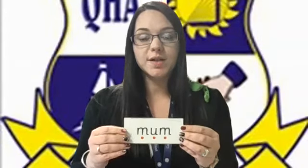Similarly to the pictures, we use the word cards and we use our Fred Talk. Fred Talk is when children are saying the individual sounds and then blending them together to make the word. When we hold it at our chest, we're using our initial sounds in Fred Talk. When the adult pushes it forward, the children blend those sounds together to make the word, and this is how it would sound.